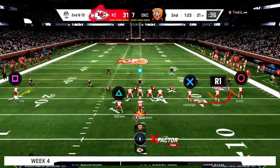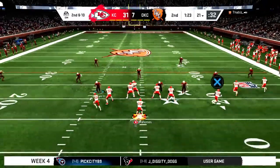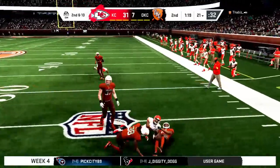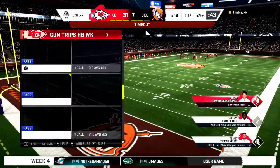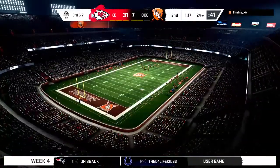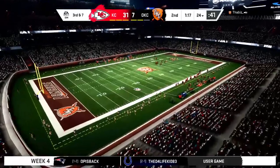From the 21, it's 2nd and 10. Watch the screen, watch the screen. Looking to throw is Mahomes. This pass going to be caught by Hardman. Only 3 yards on the catch. It's 3rd down. Now the defense going to use the first of their timeouts as they'll talk it over here before what will be an important 3rd down.